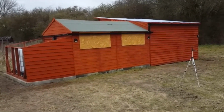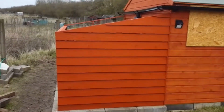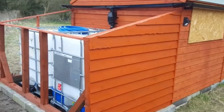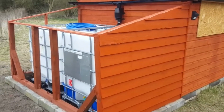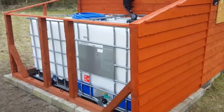Well, that's the front of the IBC container box section, all cladded and nicely painted. I'm very, very pleased with that. Time's just disappeared today. I don't know where it's all gone to. It's certainly time to start packing up, but I'm really pleased. Nice bit of progress today.